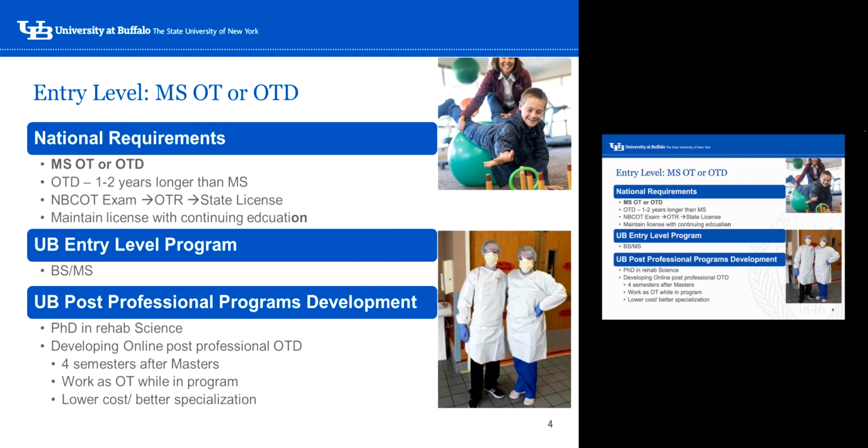The University at Buffalo has a 5-year accelerated BS/MS program. It's beneficial in that it allows students to enter the field in 5 years from high school, and for many people that's a very beneficial thing. It is a master's level entry, and many of our students find that beneficial as well because they're able to enter the field in 5 years and start earning money. And at that point, they can make a decision about whether they want to have additional education or not.